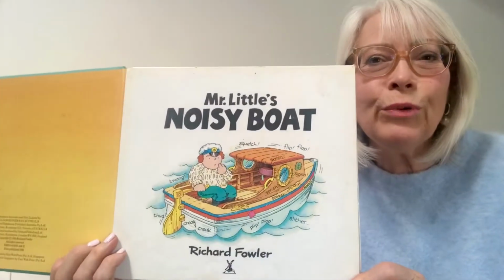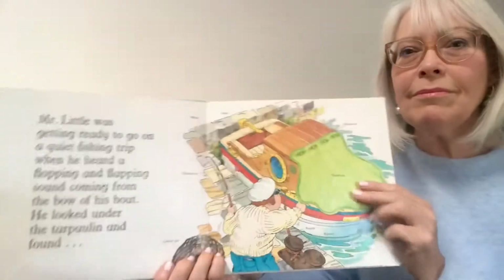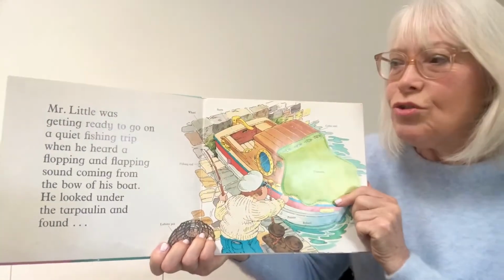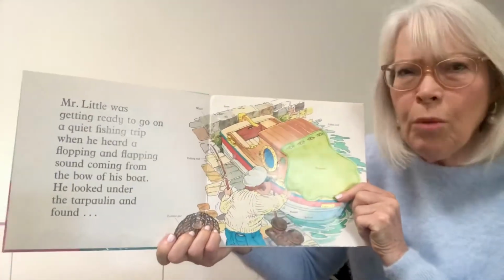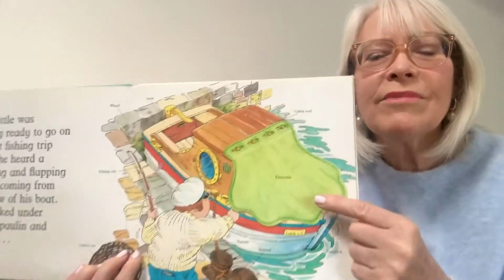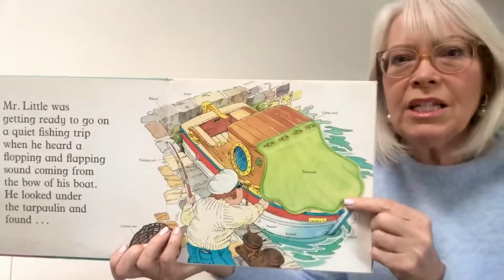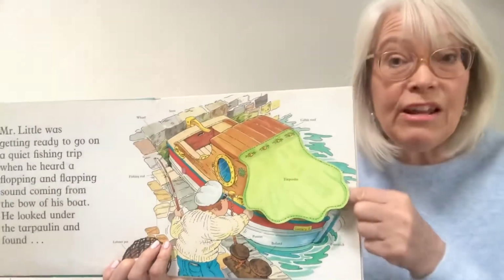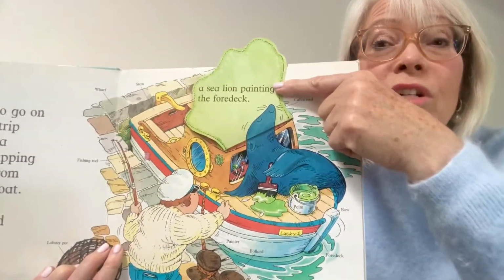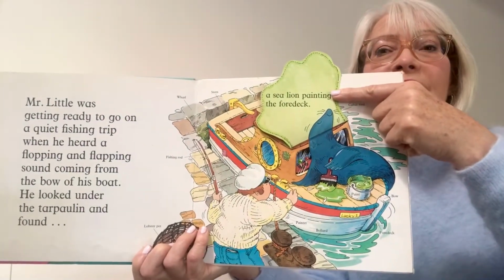Mr. Little's Noisy Boat. Mr. Little was getting ready to go on a quiet fishing trip when he heard a flopping and flapping sound coming from the bow of his boat. So that's the front of his boat. He looked under the tarpaulin, which is a cover, and found a sea lion painting the foredeck. Wow, I bet he got a surprise finding that on his boat.